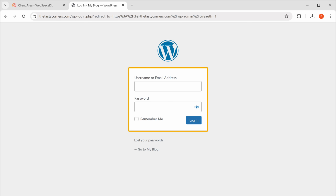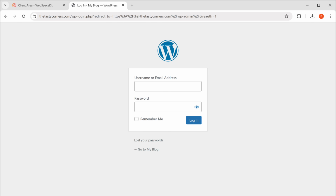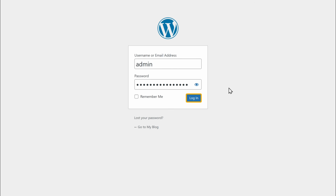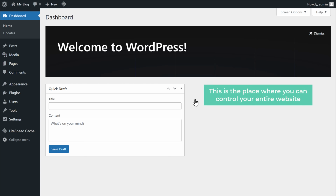Here you have to enter the username and password. Now once the site is active, you should have received the login details of your WordPress website in your email. So let's open our email. And as you can see, we've got a username and password here. So let's quickly copy these, paste them here, and click login. And now we have successfully logged into our WordPress website. And this is the place where you can control your entire website.